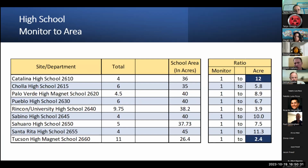Now, Tucson High also has a significantly higher student population, but both things need to be weighed in when you're evaluating how much safety personnel you need.